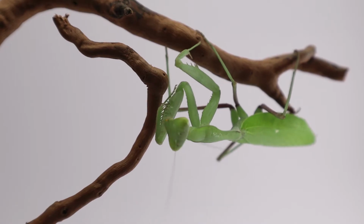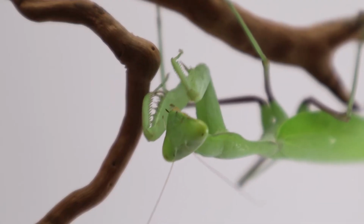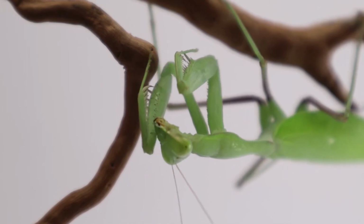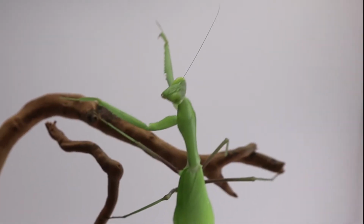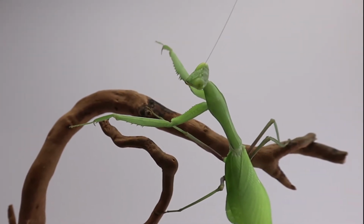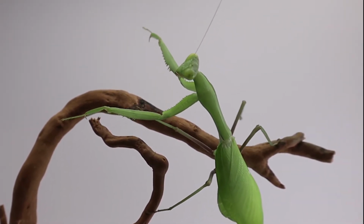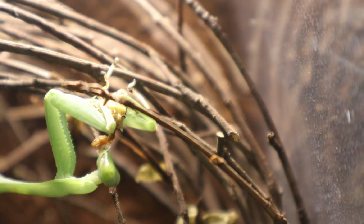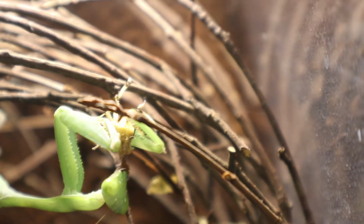So my Heirodula membranacea, Mildred, my giant Asian mantis, is doing excellent. She turned into an adult about 2 or 3 weeks ago now and got her wings. She's absolutely massive but super friendly, always comes out quite willingly and walks around on you. Haven't had any issues with her trying to eat me or bite me or anything. She's quite a sweet girl, to be fair, but she's an absolutely voracious eater.